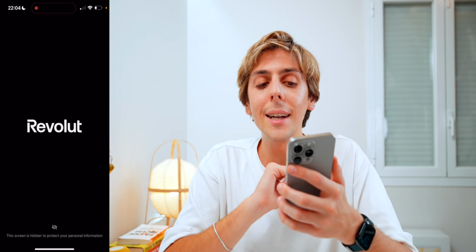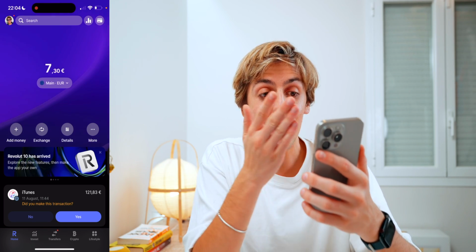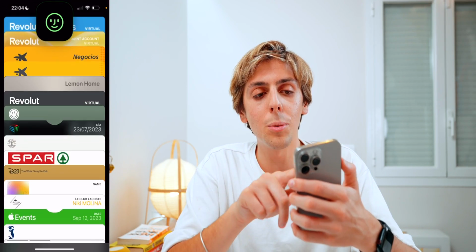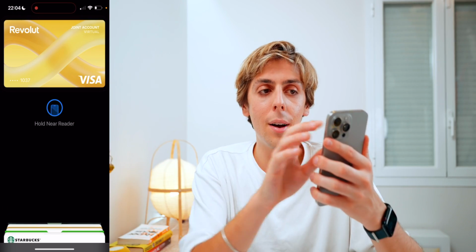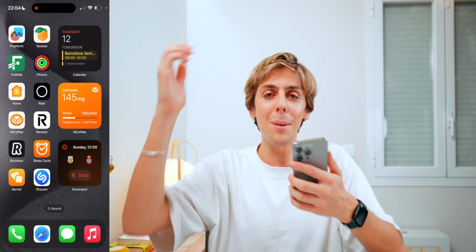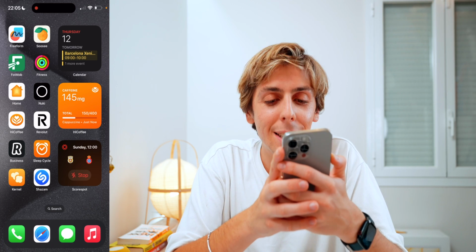Revolut is currently my digital bank of choice. I absolutely love Revolut with this stunning design. It's got the best for travel. I've got a bunch of credit cards with Revolut, and what's cool is you can actually create a joint card. So me and Shenya, for example, we both have a Revolut joint account, so we can both add money to it. It's the future, it's the present. I'm absolutely obsessed with Revolut, and I use it every single day.